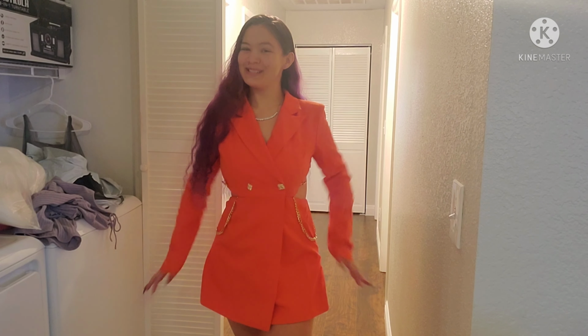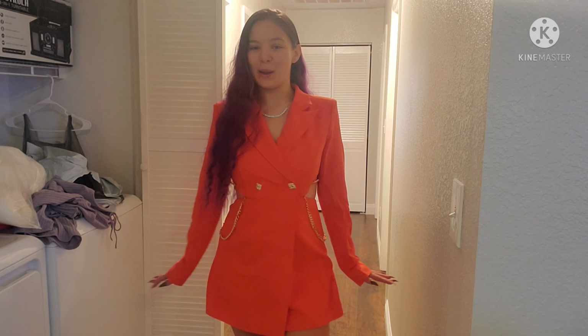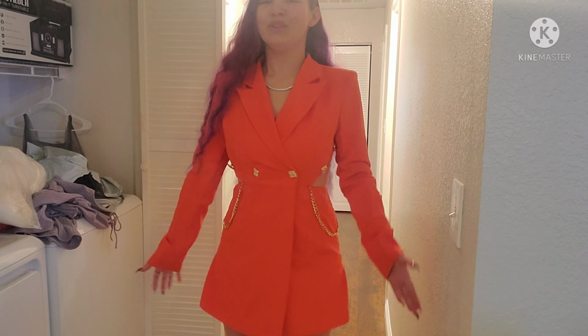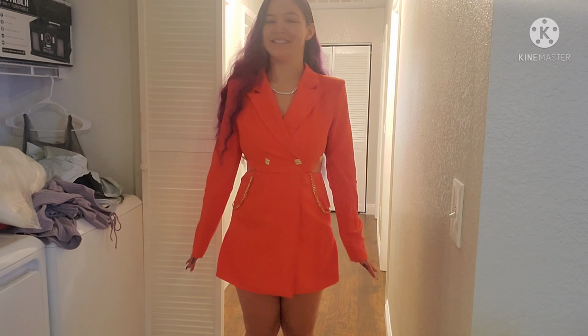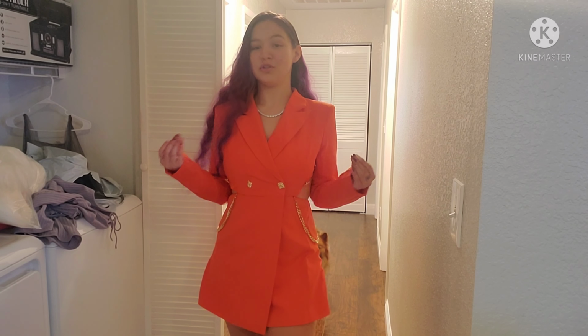First things first, we have this super, super cute, very classy orange romper. I bought this to wear for Thanksgiving dinner, and it's definitely giving. Luckily on your end, you cannot tell how uncomfortable this is. It's not like horrible material or anything. It's just very... I feel like they made it snatched for a reason. They want you to look snatched, so they made it a little tight.